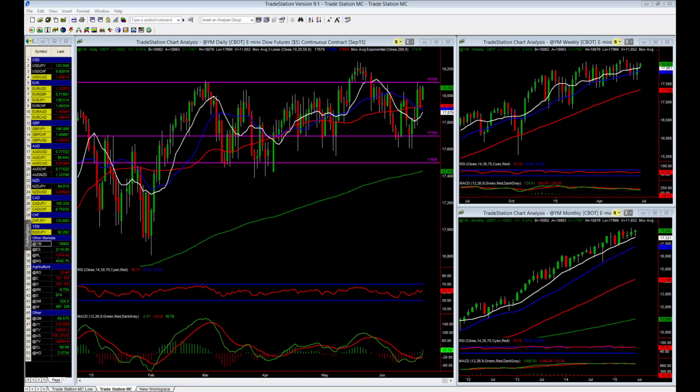Now the first market I want to take a look at here is the mini Dow future, and just review the mini futures markets for the US stock market. If we take a look at the mini Dow, we were looking last week at a couple of levels of support and resistance, but looking at them for key decision points in the markets.